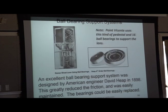So now we have the ball bearing system. This is the kind that's in the Point Vicente lens. It's what's supporting it. It was able to support an entire lens using a system of these ball bearings, and it worked pretty well. It was created by the American engineer David Heap in 1898, and it reduced friction some more, and it was easily maintained.